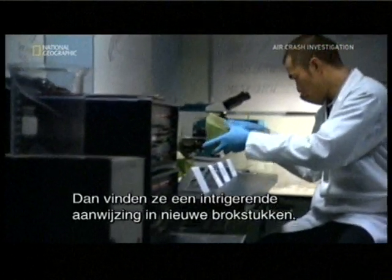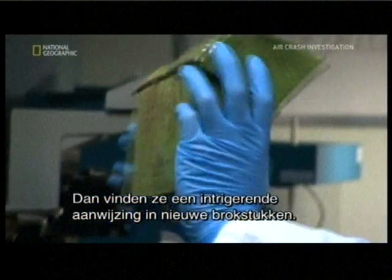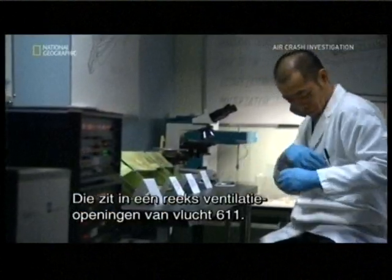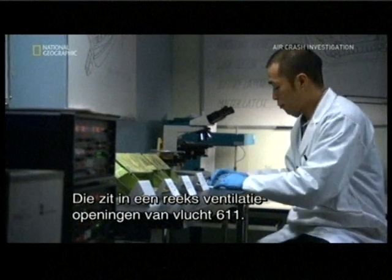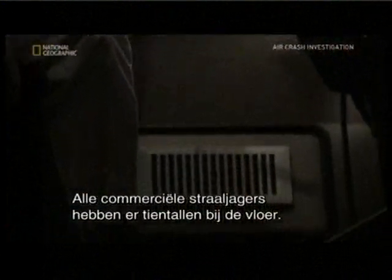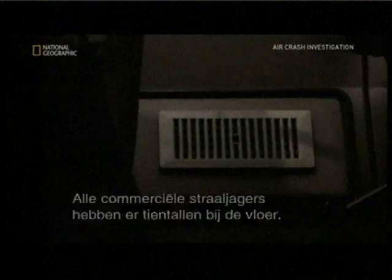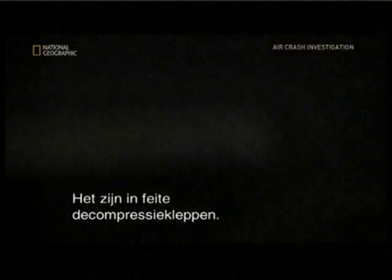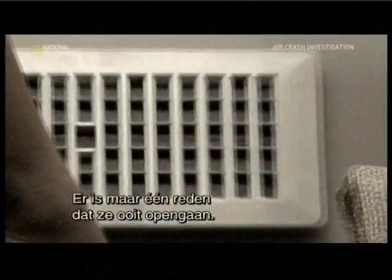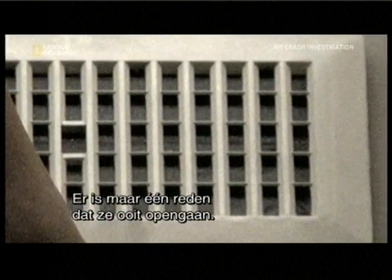As more wreckage is identified and recovered, investigators find an intriguing clue. It's discovered when they examine a series of small vents from Flight 611. All commercial jetliners have dozens of these vents near the floor. They're essentially pressure release valves. They're called dado panels, and there's only one reason for them to open.